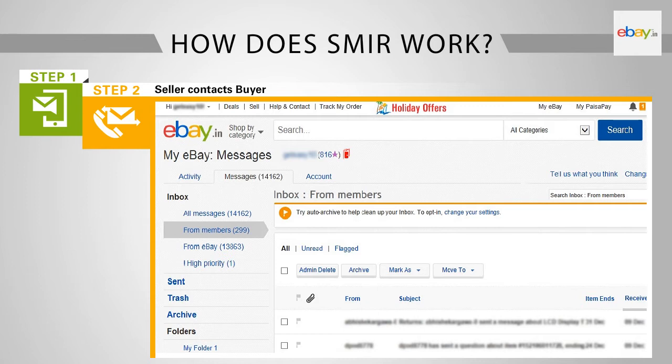To access your M2M account, go to My eBay account and then go to the Messages tab. Then click on the From Member tab. This is where you will need to conduct all your buyer-related communication. Communicating through M2M will ensure that there is a documented record of all communication with the buyer, which can be used by the eBay claim assessor if required. In case you need any help in resolving the issue, you may contact the eBay helpline.